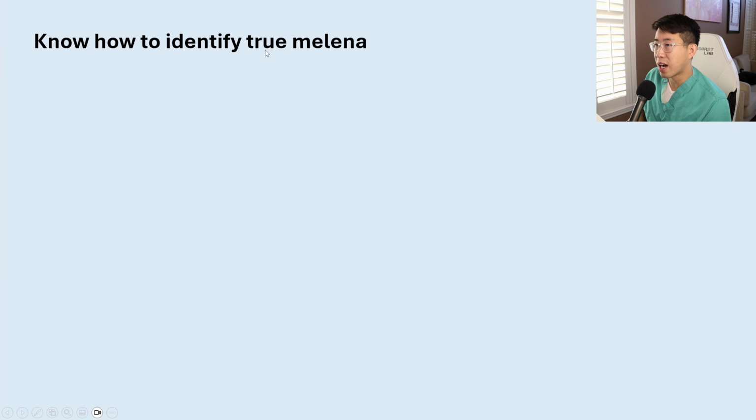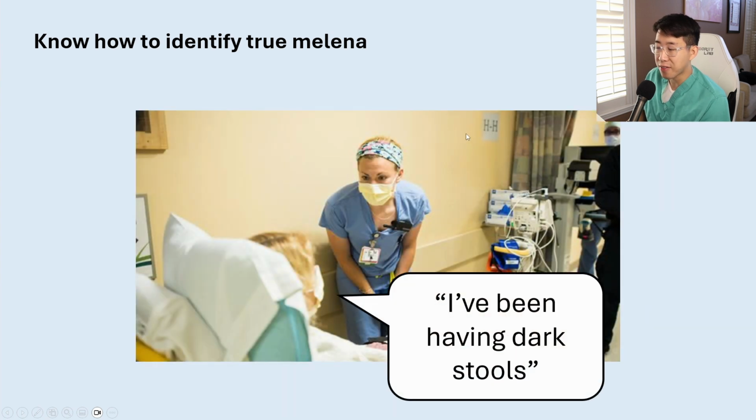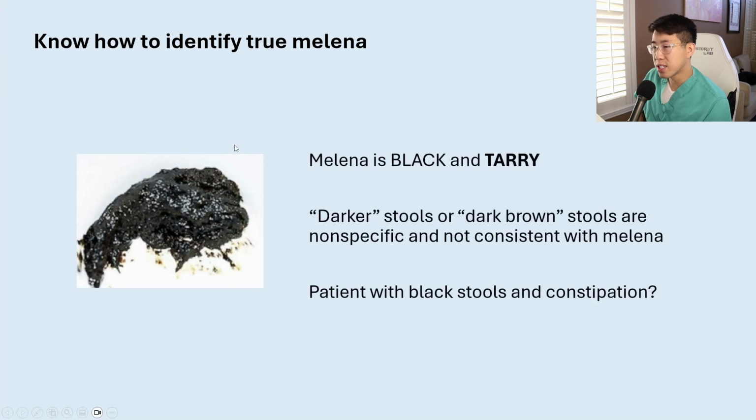I want to talk about identifying true melena. So many times patients will say to you that I've been having dark stools when you ask them if they've had any black stools. And really what you need to know is that melena is pretty distinctive. So it is clearly black and it is described as tarry and sticky. So if somebody's just having darker stools, that's actually very non-specific because it's pretty obvious when it's a black stool.